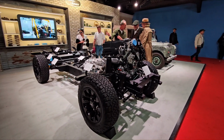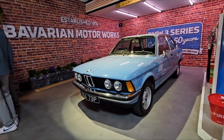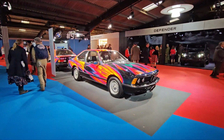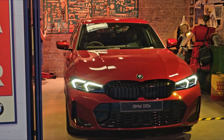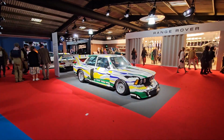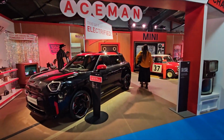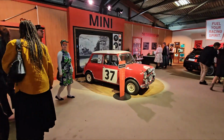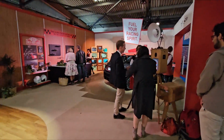Land Rover section here. I really don't want to say that this reminds me of Carlisle, but it reminds me of Carlisle, in terms of scope. Carlisle also is fairly mind-blowing in terms of the amount of car-related subject matter, and this place is no different. There's just so much here. Now you have this kind of BMW-esque museum here. It's just overwhelming.